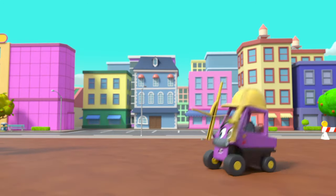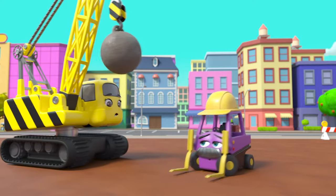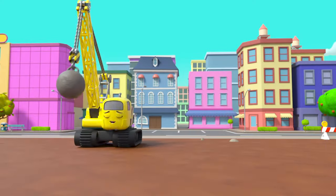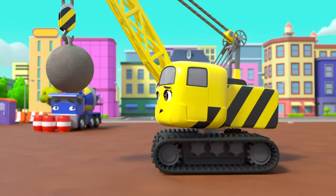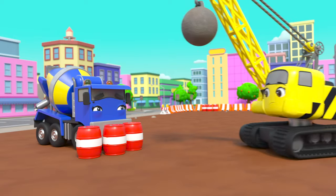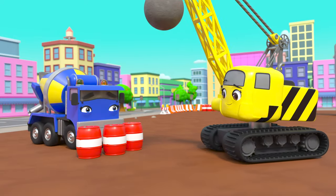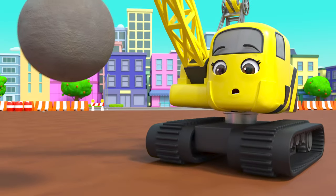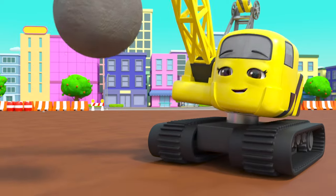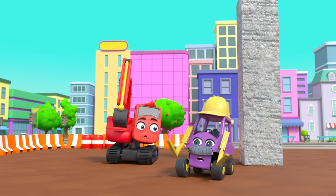Uh-oh, Mr. Rubble is worried that Daisy's wrecking ball could knock the whole thing down. Phew, that was a close one. Dazey has spotted CJ hiding behind some barrels. Poor CJ. I wonder what's wrong. Oh, CJ is missing a tooth. That is why she was hiding. It's okay, CJ. No need to worry.